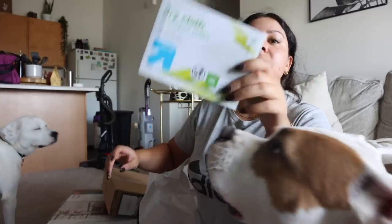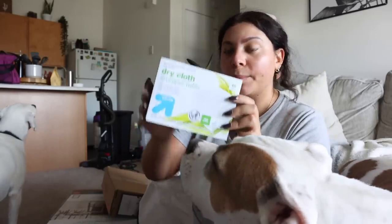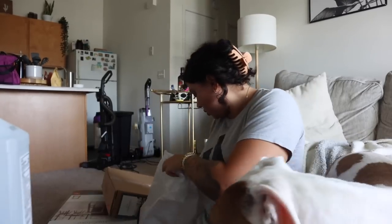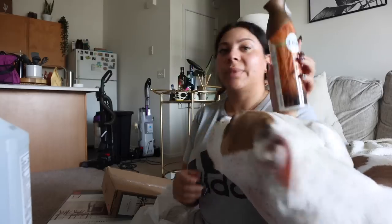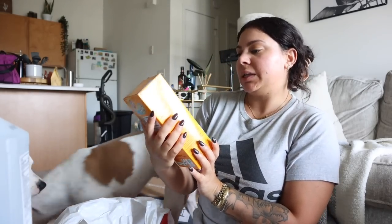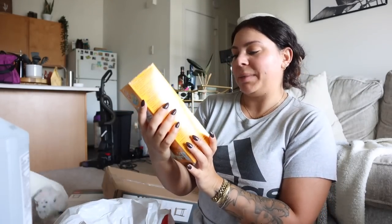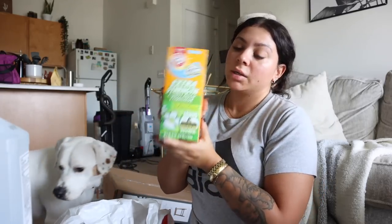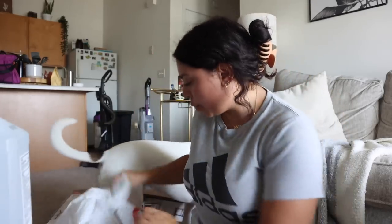And then I got some dry Swiffer pads, rubbing alcohol, air freshener Febreze, and then I got some carpet cleaner, OxiClean extra strength carpet odor eliminator. It's just a powder you sprinkle onto fabric surfaces, let it sit for a little bit, and then vacuum it up. That's what I'm going to use to clean my couch with.